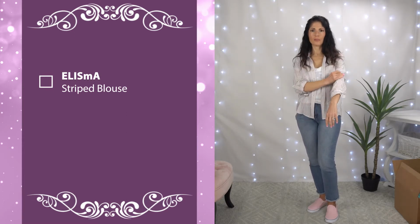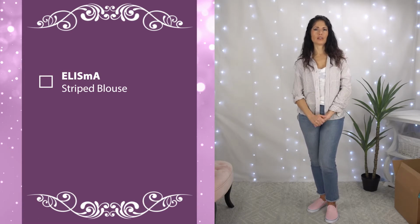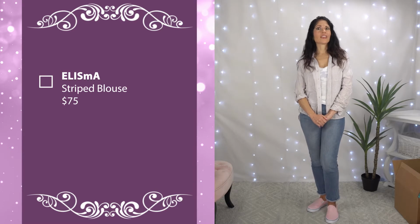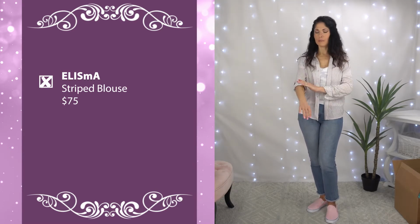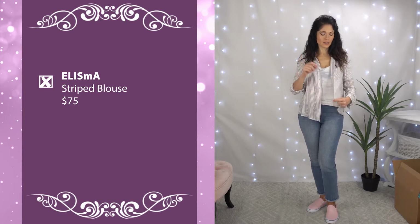So if I were to buy this shirt, I would probably pay around $50 for it. That would be my guess. And the real price is $75. I think that's a little high, but I'm not familiar with the brand ELISA, so maybe it's a high-end brand.